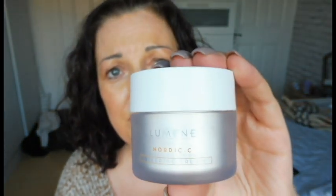So just to recap, please be very careful if you're using A313 and you're going to use this Luminae clean cream. Be very careful, because this burnt me like Satan himself had come up and threw flames at me. It has left my skin fine. It's not burning, but it's dry, and it's because I was using the A313.